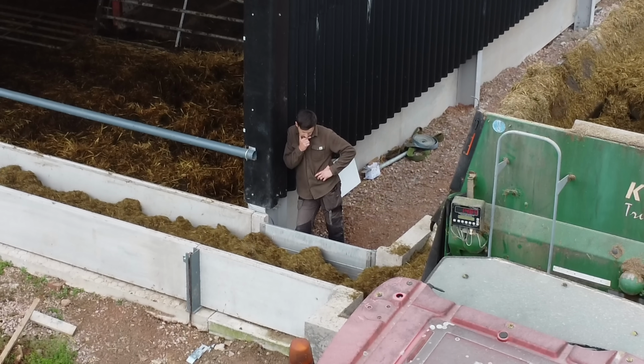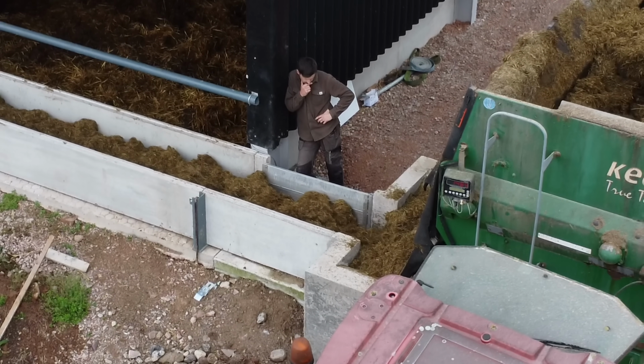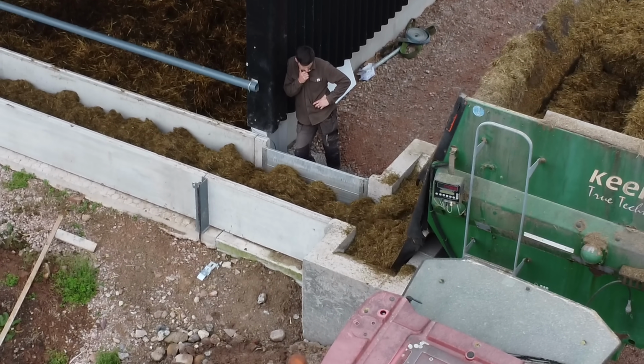And I suppose that is absolutely wonderful. So the FeedStar system arrived. It does exactly what it says on the tin. It is what we needed. It takes feed from one end of the shed to the other.